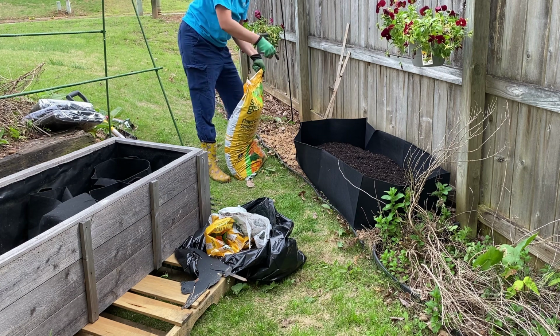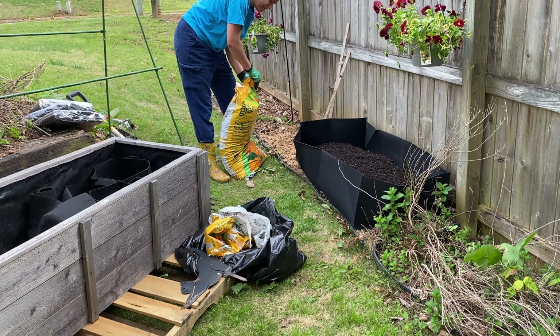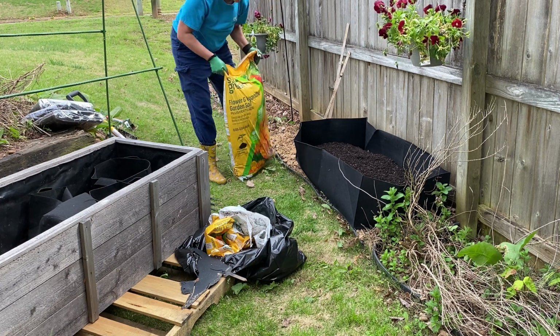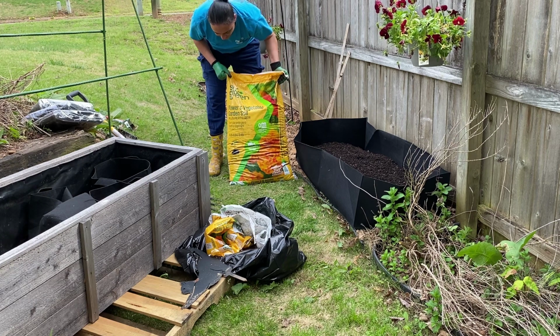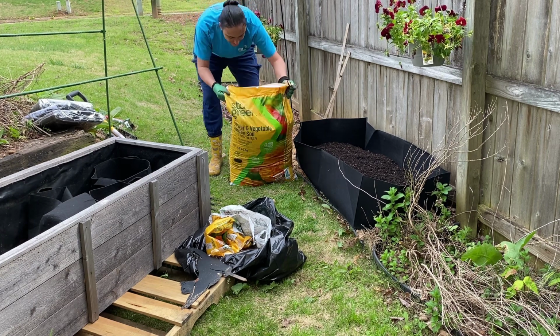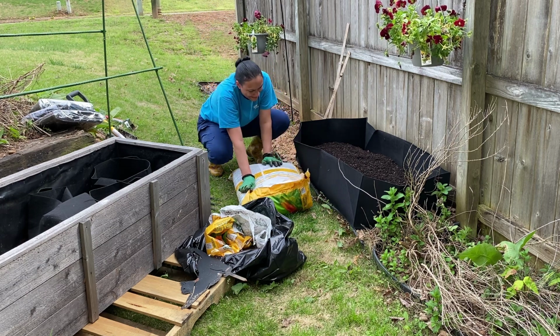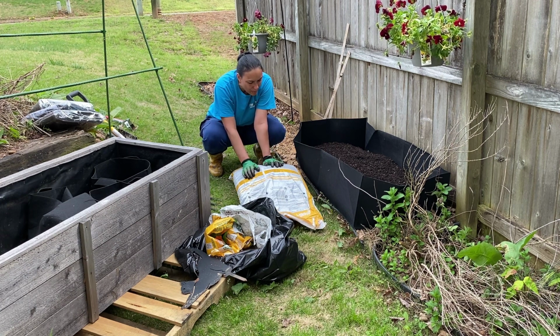Three bags, three corgis, and at least one bag of topsoil. This is Stay Green flower and vegetable garden soil with fertilizer. It's that 0.05% nitrogen, 0.04 phosphate, and 0.03 soluble potash.